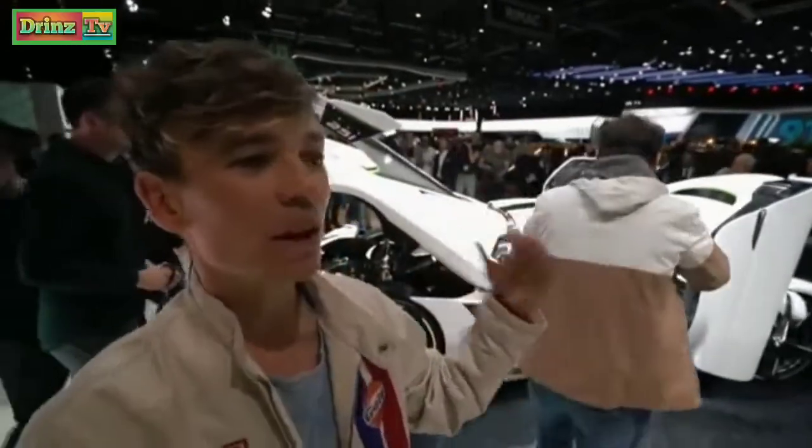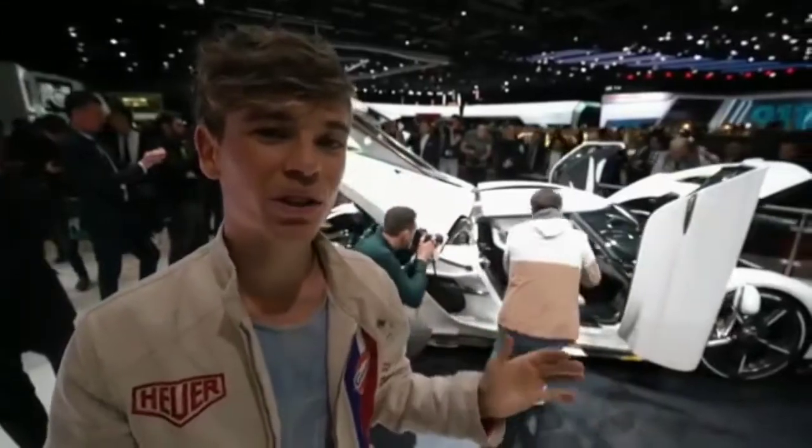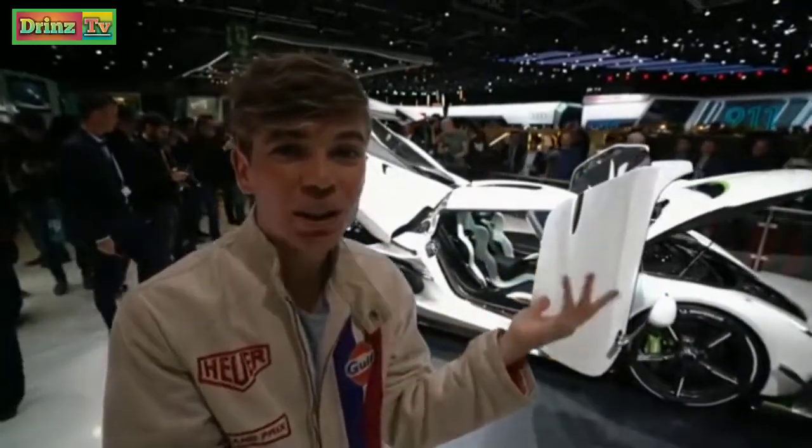They say that without the wing, it will be able to do 300 miles an hour as well. I'm sure they'll test it, they just need to find an owner crazy enough to take the wing off and try it out, which I'm sure they will. But that's the Koenigsegg Jesko.